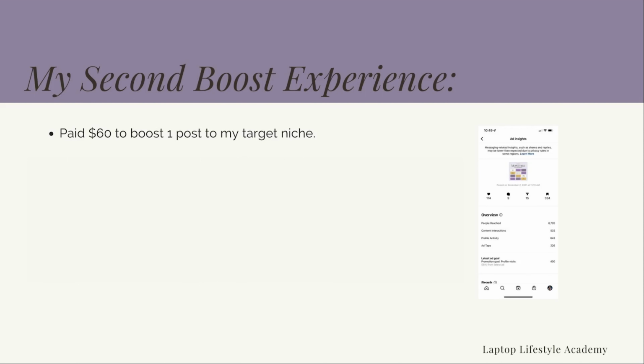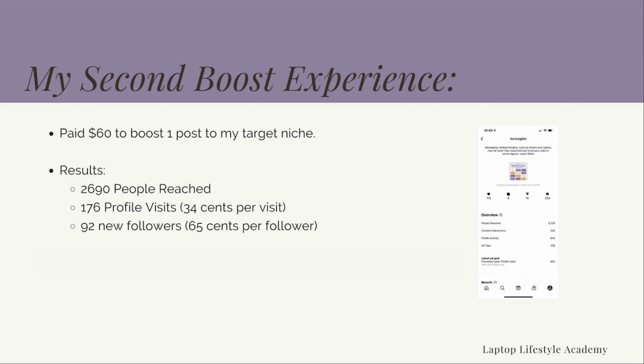And what I did, and I've actually boosted this post more since then, but these are the numbers I wrote down from this initial boost. It reached 2,690 people, which resulted in 176 profile visits and 92 new followers. So now instead of paying $1.25 per follower, I was paying 65 cents per follower, meaning instead of paying $13,000 to get 10K followers, I'm paying $6,500.